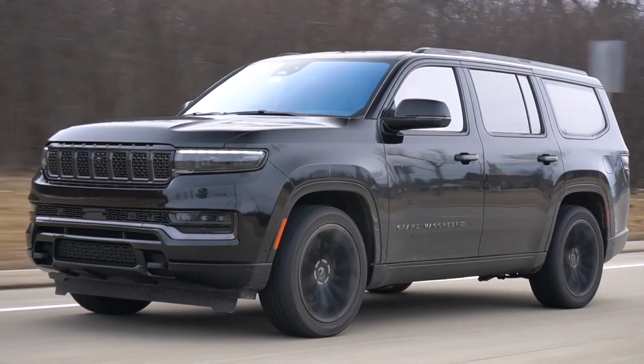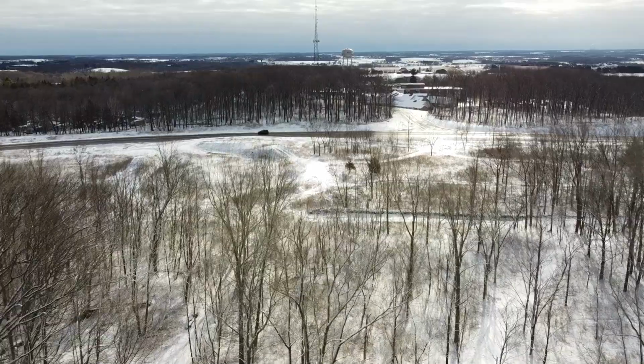So, the Grand Wagoneer, I think we can all agree it does the grand part really well. But let's head over to Road America and see how it does the Jeep portion.